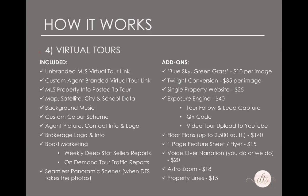There's also boost marketing. And what this is, you receive weekly deep statistic sellers reports. And this is pretty interesting, actually. It gets very specific on the results, and on-demand tour traffic reports as well. It even lets you know what specific photos got the most traction, because people will go back to specific images. And ones that maybe didn't get a lot of traction, this is sort of a good indication that there could be something up when it comes to those specific rooms.